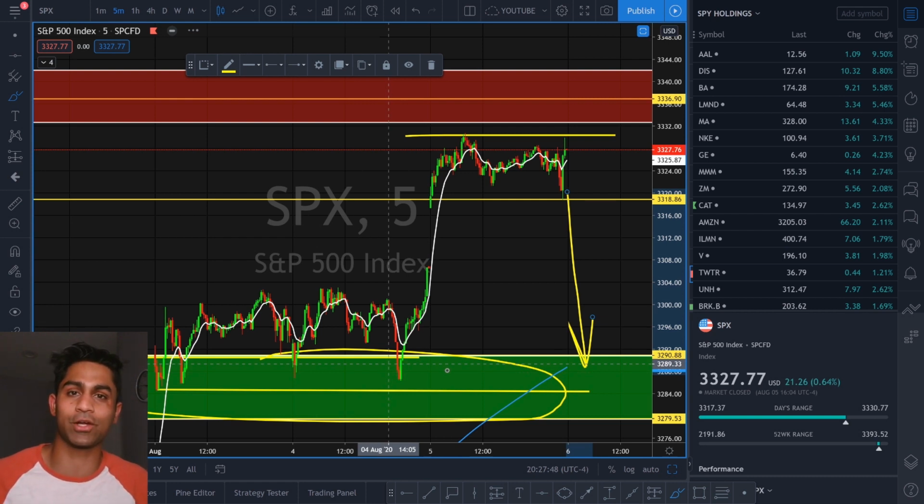So that right there was my quick technical breakdown on both the S&P 500 and the Nasdaq. I wanted to keep it really short, concise, and to the point.